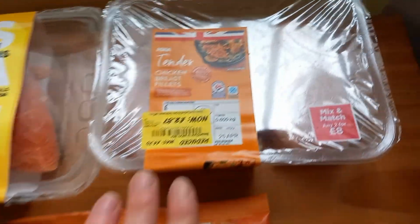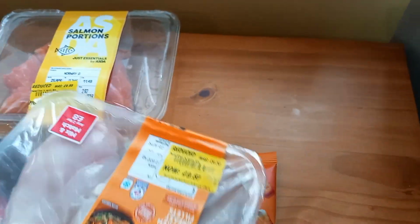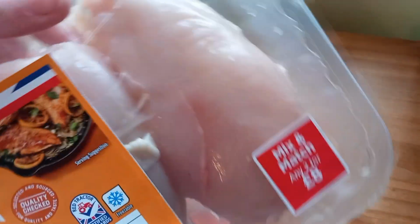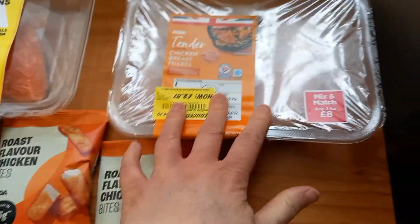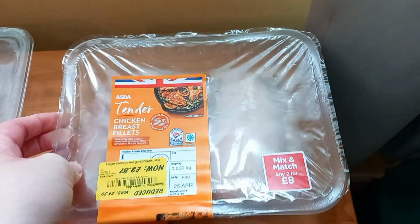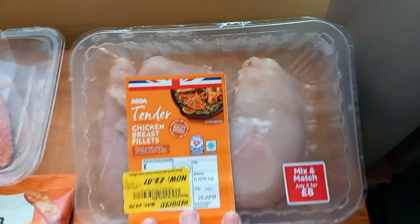But what I did buy was I bought these chicken breasts. These were £4.70 down to £2.87, and there's about 3 chicken breasts in there, I think. So yeah, so I bought those. I thought they would be really good to make chicken nuggets with, or I can make Hunter's chicken, or even do like chicken wraps or chicken kebabs or something like that.